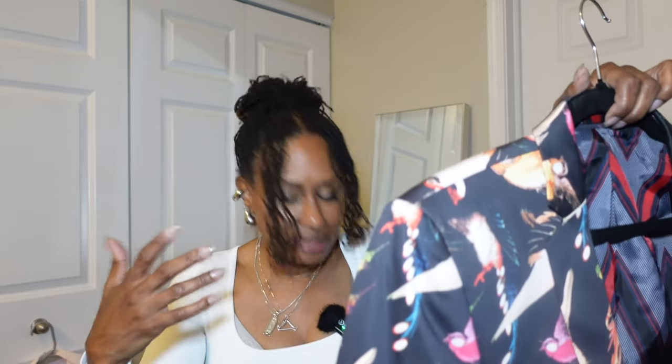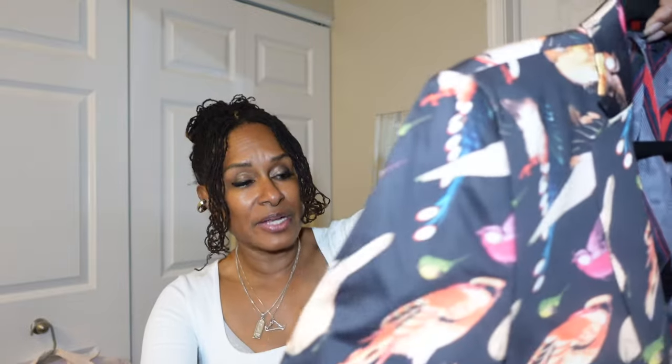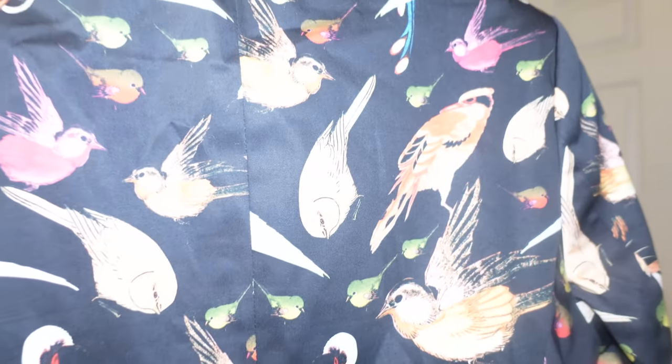And here's the other jacket. So the pink one has little flowers on it, like it looks like maybe peonies and some other things. This one actually has little birds all over it. It's so cute and fabulous.